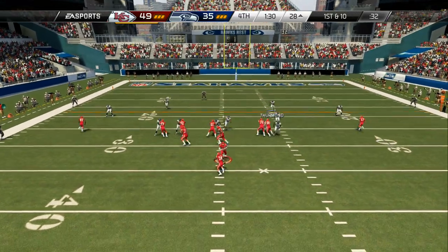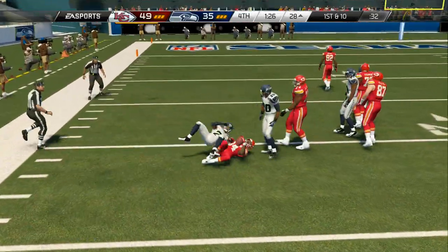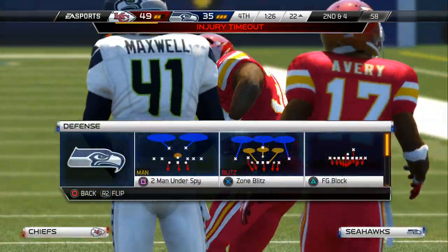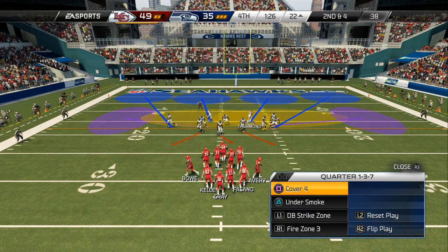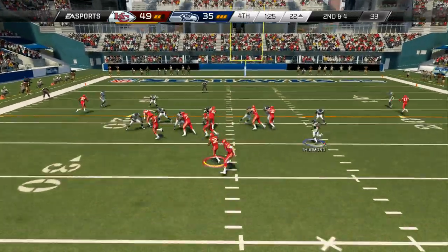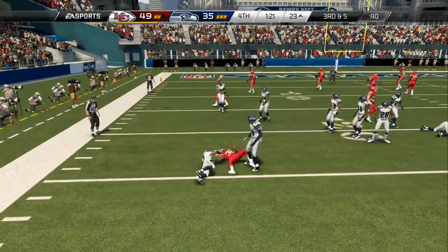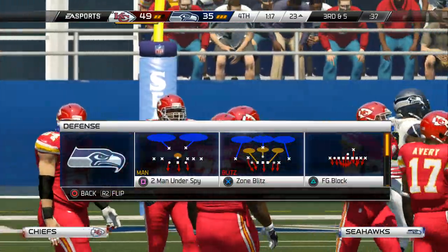Going with the pistol on this play. Goes to the left. This doesn't look good. We've got a player down. Well, that's going to hurt, there's no doubt about it. You get hit like that. This is going to be okay. That time the defense gets a tackle behind the line of scrimmage.